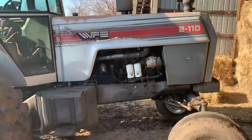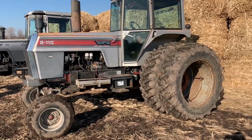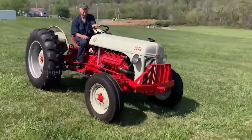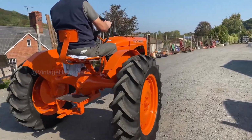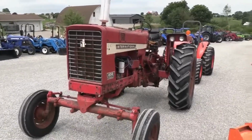The White 2105 earned its spot at the top of this list, not for innovation, but for being a mechanical disaster. And there you have it, the 10 worst American utility tractors in history. These machines were supposed to make life easier, but they turned out to be more trouble than they were worth.